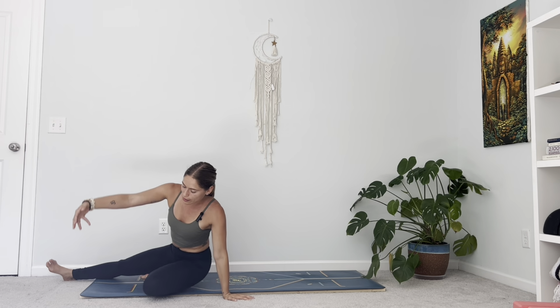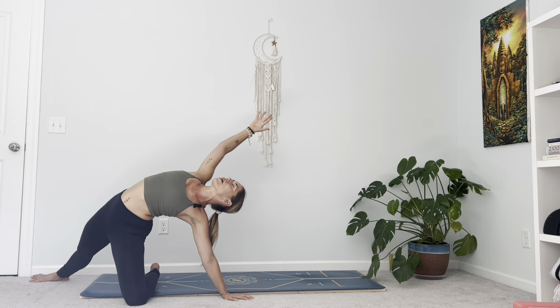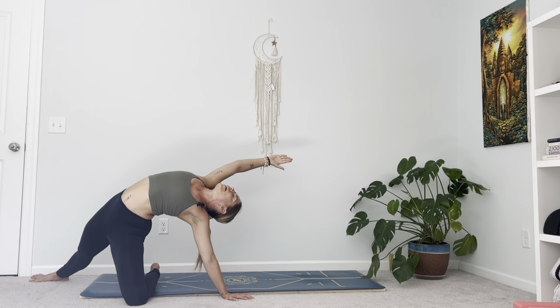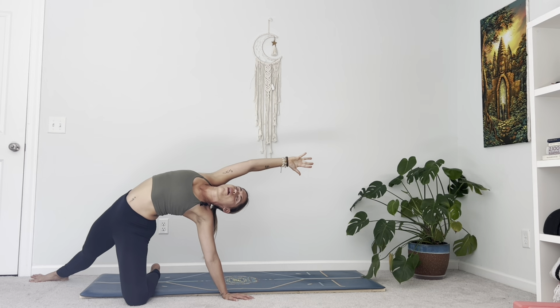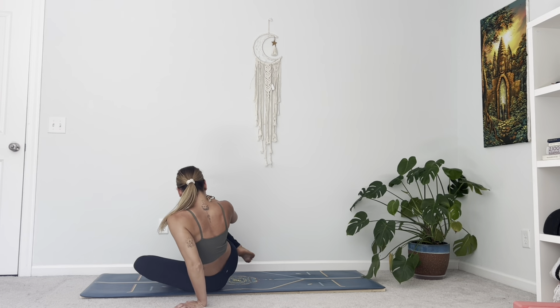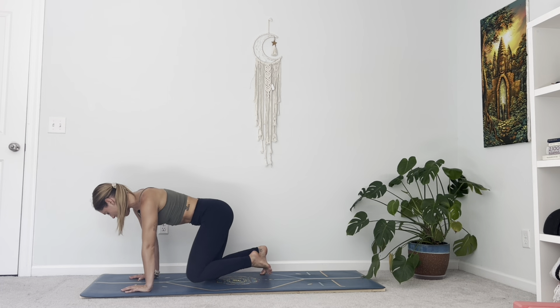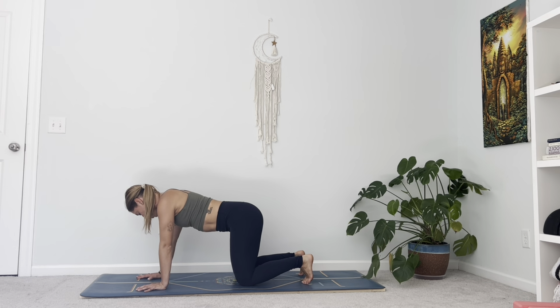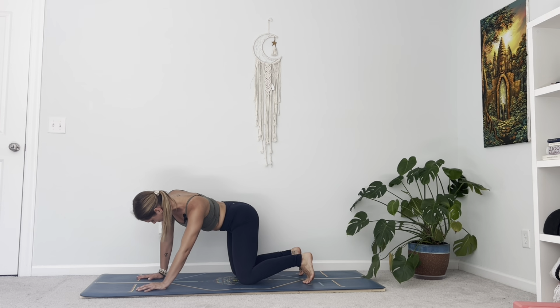This time your left hand grounds down, shift into your left shin, hips up, heart up, look back. Breathing in and breathing out right here. One more inhale. And exhale out, lower your hips down as you breathe out. Send both legs behind you and we will meet in our tabletop. Shoulders stack over your wrists, hips over your knees. Shift your hips side to side.